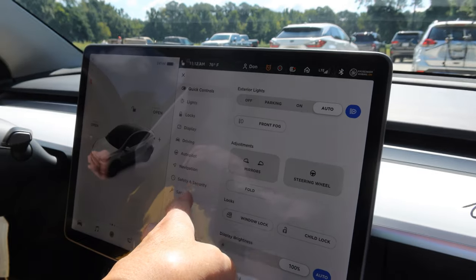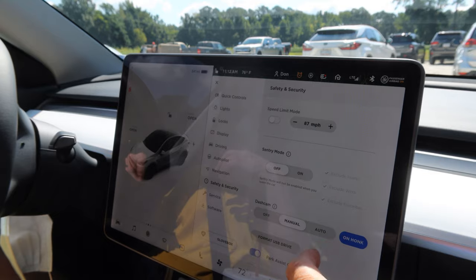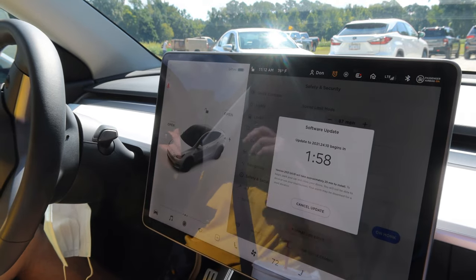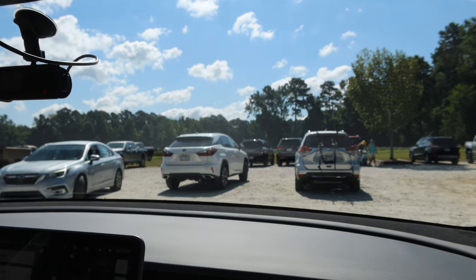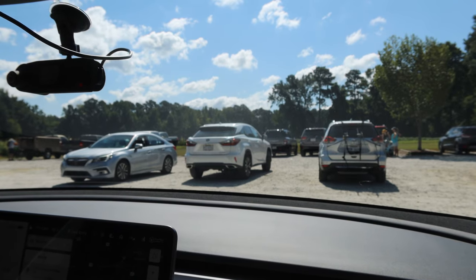So hang on. I mean, we're just going to go into safety and security and turn sentry mode off. And then we can come back up here and just say install now. And starting in 2 minutes. Okay. 2021.24.10. And I've already apologized to Don that we're in a gravel parking lot. Yeah, we're fine. Sweetie, I'm so sorry. Just from a dust perspective.